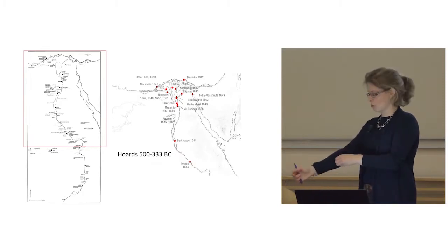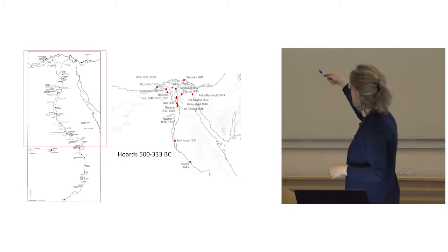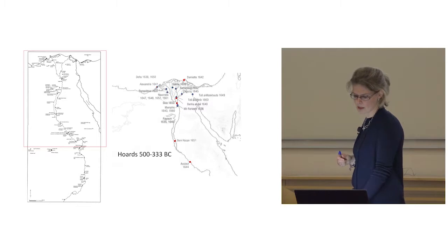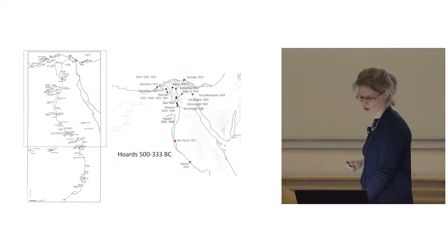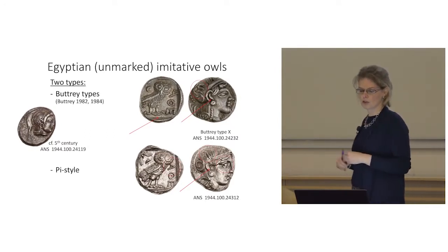So if you look at the distribution of hoards in Egypt, I've put the map up of the whole of Egypt, but they're all concentrated in the north. And then if I map them with the imitations, that concentrates it even further in the north. Now, what does that mean, an unmarked imitative owl?